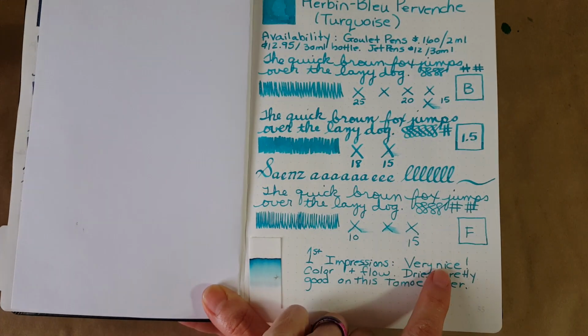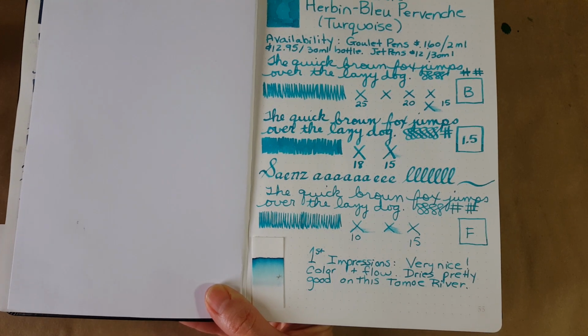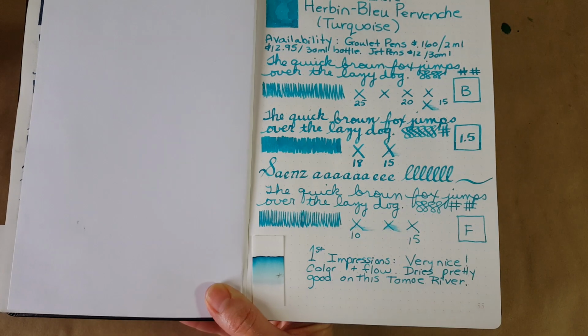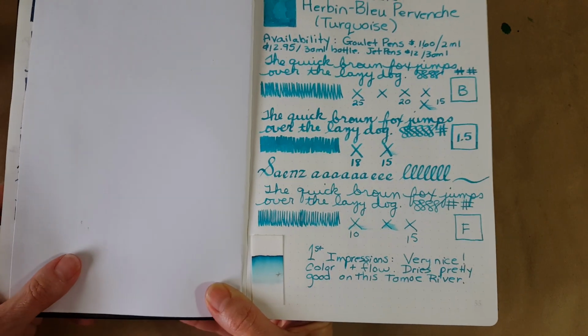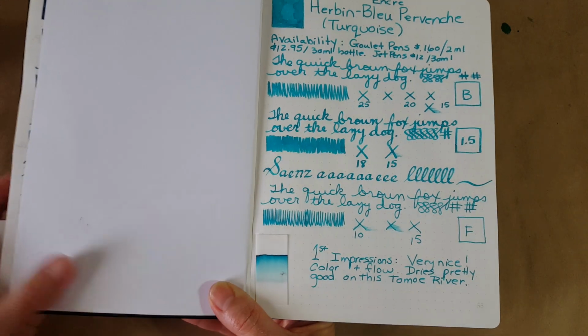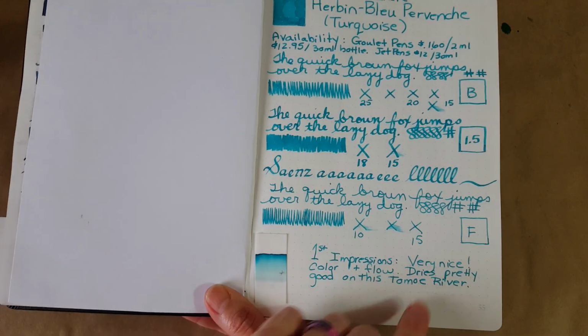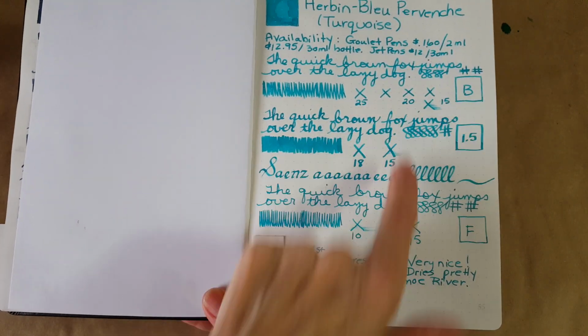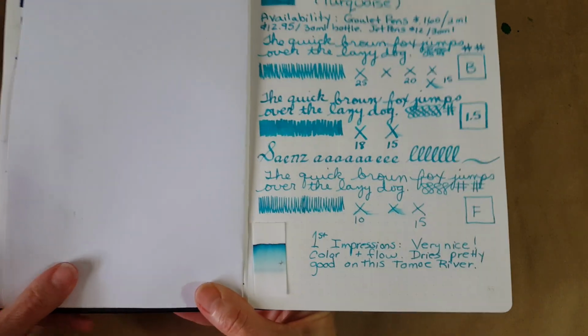My first impressions are just very nice. The color and the flow are nice, and I always like these inks. This brand, anything by Arbonne, J. Herbin, whatever is coming from that company, it always seems so good. It dries pretty well too on this Tomoe River paper. These dry times are shorter than some of the other inks we've been seeing.